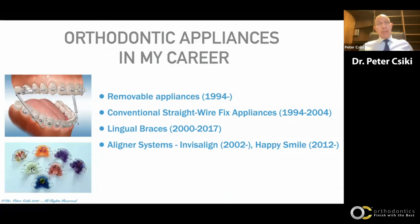Honestly, about 90% of my patients are Pitts 21 cases now, so braces, and around 10%, maybe a little bit more, 15%, are aligner patients.